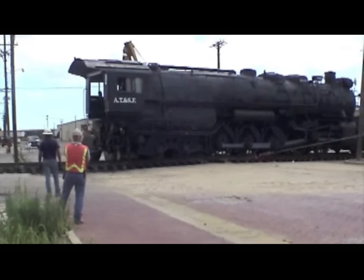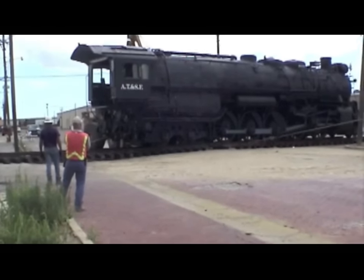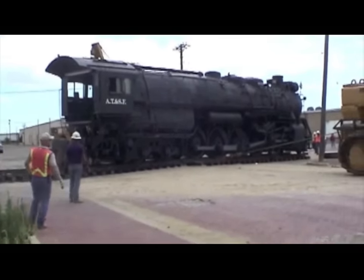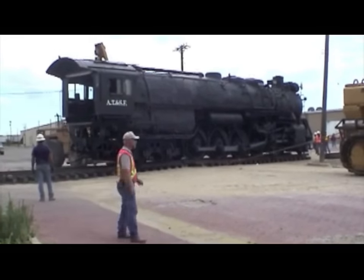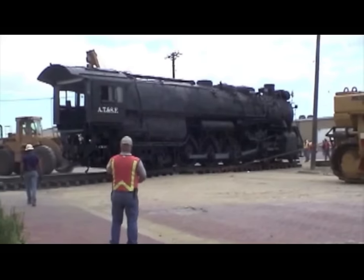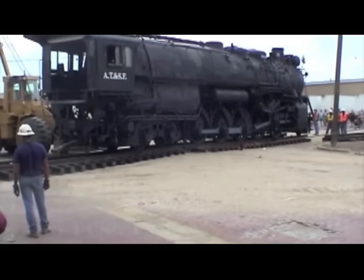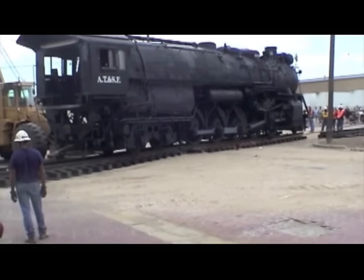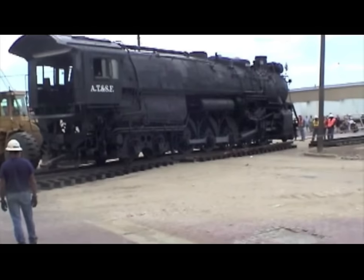Side booms and front loader work in unison together to pivot the Madam Queen at the 90-degree intersection at Southeast 2nd and Grant. The locomotive is much heavier than the tender, and this was a tense moment.